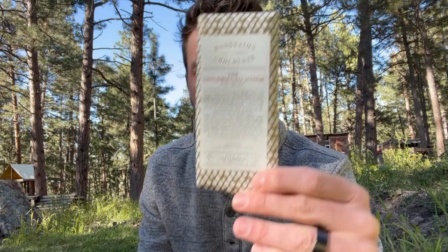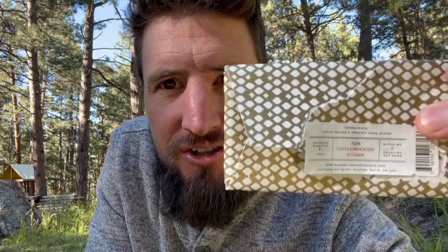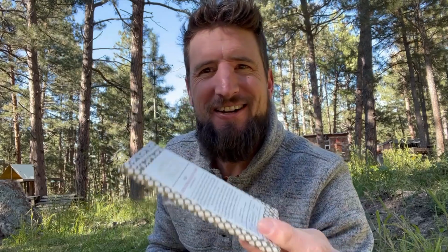Now here's the thing about it. It's called dandelion chocolate, but I just read back here, first time ever reading this. You see the ingredients? I'll read them to you. Cocoa beans, cacao, and organic cane sugar, which means if you're gonna buy dandelion chocolate and you're expecting dandies in the mix, read the label first.